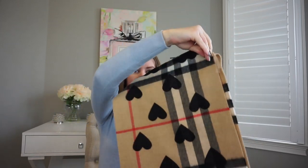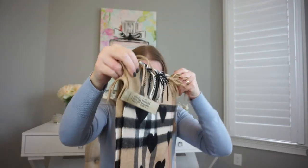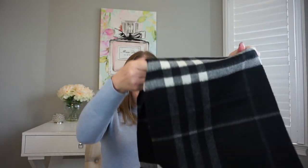But I love this, and I was really excited to get it for half off. And the last one that I purchased was the black classic check. It's not quite as fun as all the other ones, but it just goes with everything. I wear so much black and gray, so it was nice to have one that was super, super neutral. So then from there, I went a little crazy in Paris.